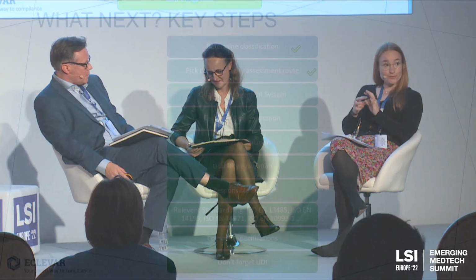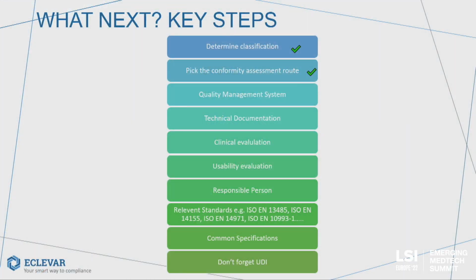What do you think would be the key market considerations for manufacturers today to get their product to market? So once you have your classification and you've decided what that conformity assessment route might look like, you do have a few considerations in the process. We know regulation is a bit of a hurdle-jumping exercise, so hopefully this list gives you an idea of some of the key activities you're going to need to do.